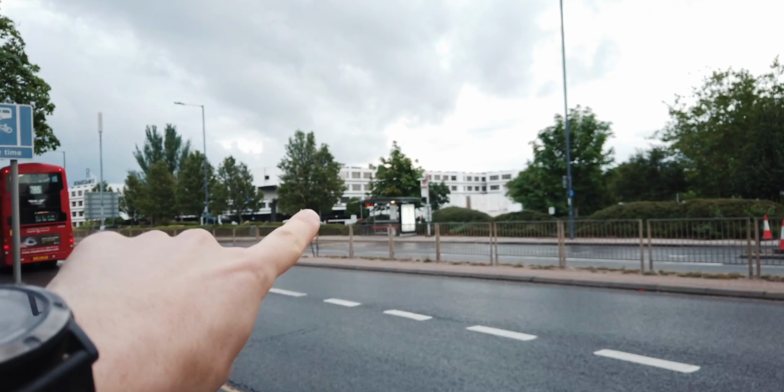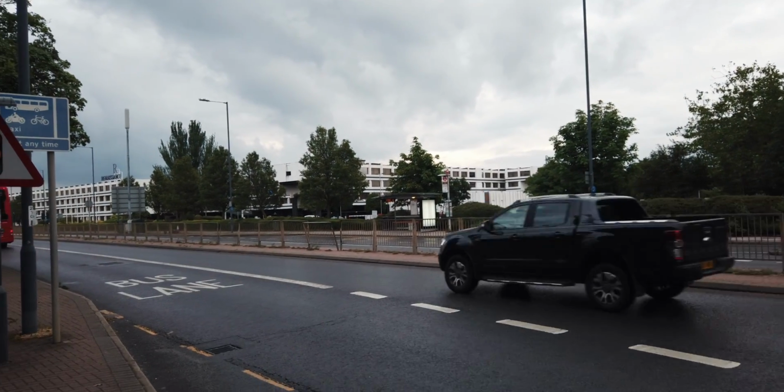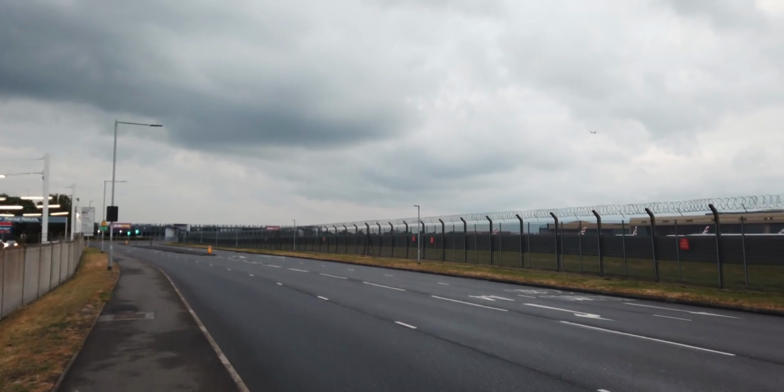Okay, so we are back. So we're back off the bus, and then just so you know that it's fair, that was the bus stop just over there where we first got on, so you know I'm not cheating.